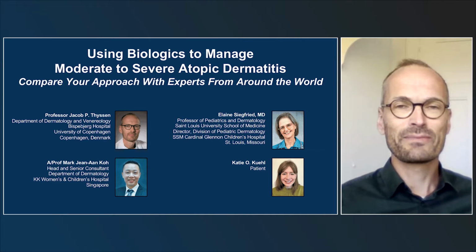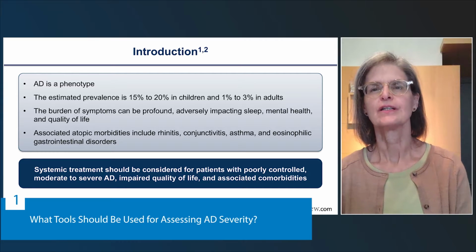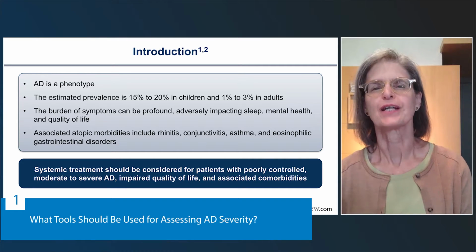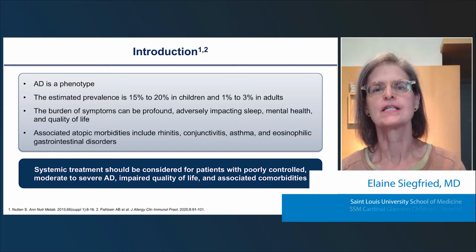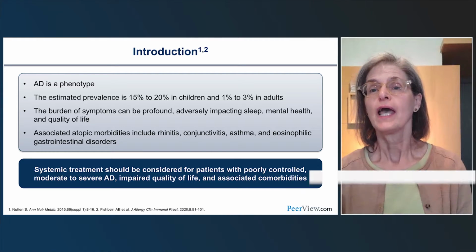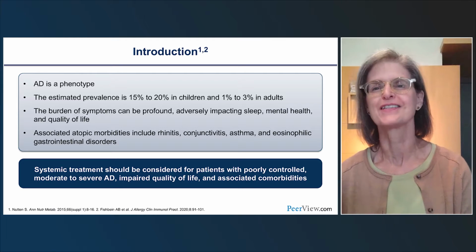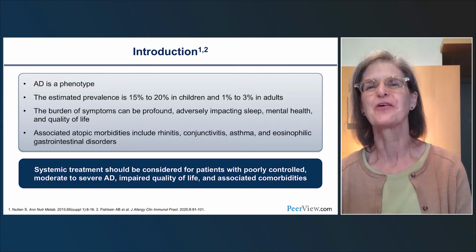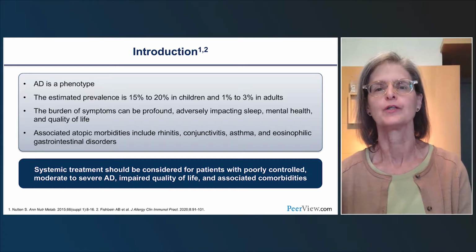Thank you so much, Dr. Tucson. I'm going to start with a little introduction, just to bring us to the subject. Atopic dermatitis, as most of you probably know, is not a single disease, but a phenotype. They're really common. The estimated prevalence is 15 to 20% in children and 1 to 3% in adults, which, because there are so many more adults in the world, is probably a bigger number than the total number of children, but it is more common presenting in childhood.